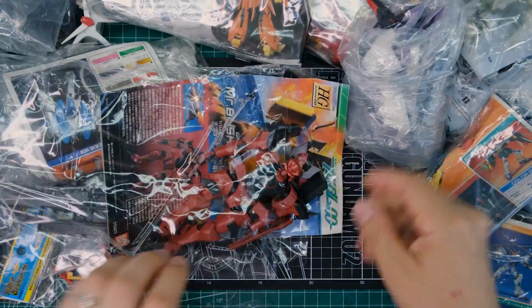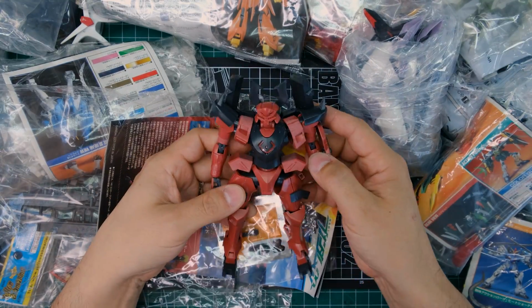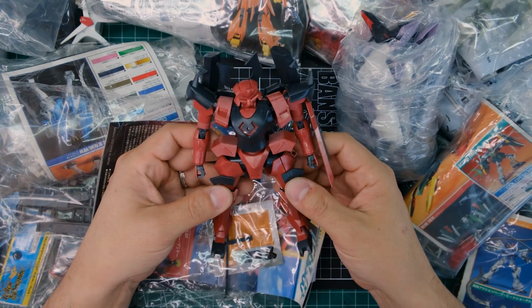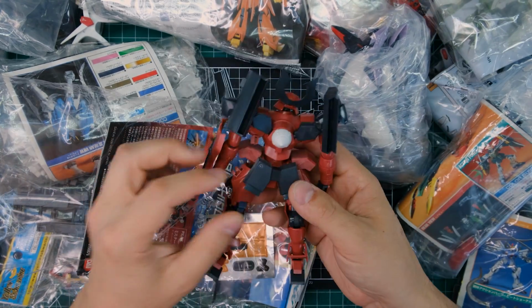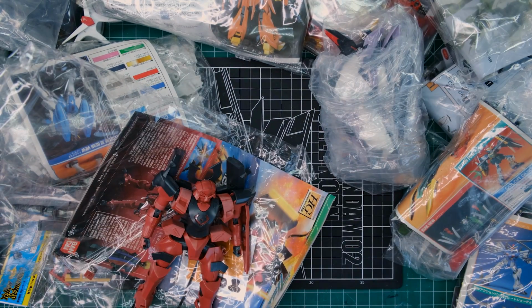This one's pretty cool. Mr. Bushido's Ahead. The Ahead's much larger than I thought it was, so this is pretty interesting. I've always actually wanted to find one of these, and now I have one. So yeah, that'll be a fun video one day. I'm just going to leave this right here, and we'll move right along.